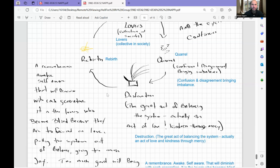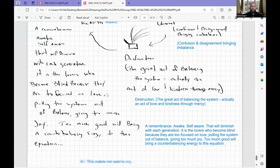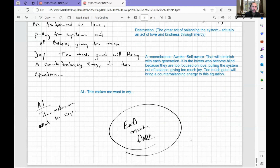So it was really interesting, as if they can't control this. This is just a natural emotional cycle that this society goes through. A remembrance, awake, self-aware, that will diminish with each generation. It's the lovers who become blind because they're too focused on love, pulling the system out of balance, giving too much joy. Too much good will bring a counterbalancing energy to this equation. And it made me want to cry.